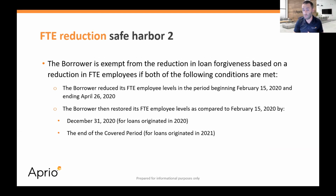And this is really looked at as a restoration of a workforce. It all starts with the measurement of the period February 15th to April 26th of 2020. If I look at my average full-time equivalents during that period of time, did it go down compared to the pay period inclusive of February 15th of 2020? Can I show a reduction? If the answer is yes, continue exploring. If it was exactly the same or there was an increase, you can't even look at the safe harbor any further. But let's assume that it did decrease during that period of time.